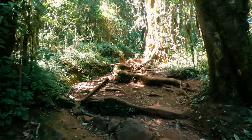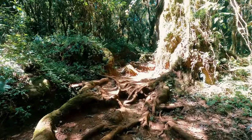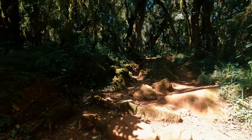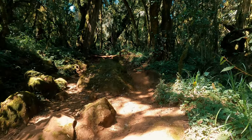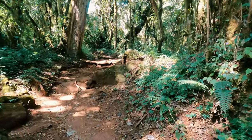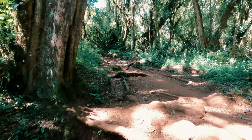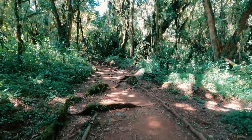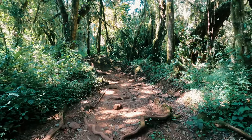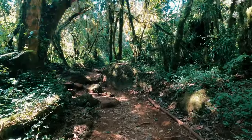So we have 1 hour left to the Mandara huts, cutting through the thick forest, which is completely beautiful and full of green and nature, which definitely reminds me that we should always try to connect more with nature and worry less about wanting more and more for no reason, and try to live a good and simple life. Probably will make most of us happier.